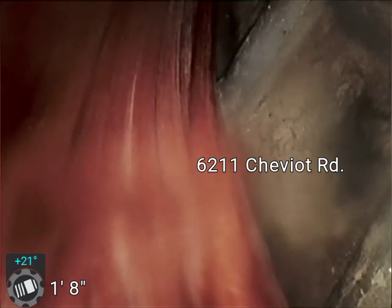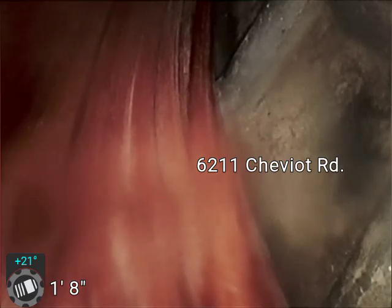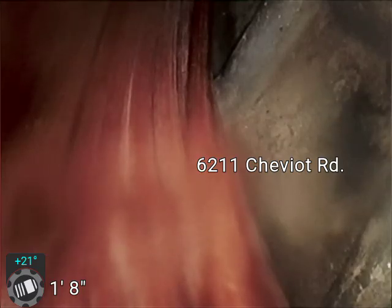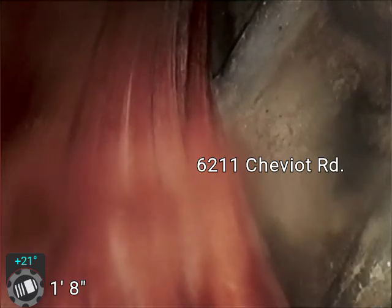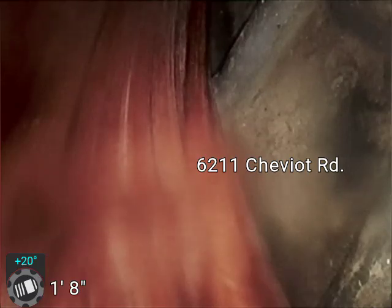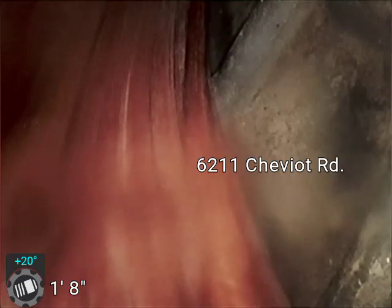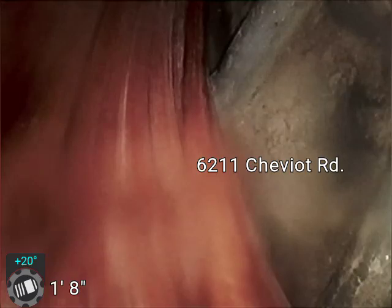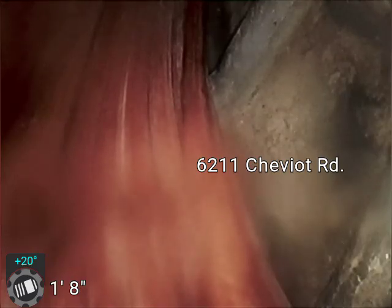But other than that, structurally, as far as the pipe, all the connections, the pipe is intact. So no root intrusion, nothing like that. So this could have been that way for 30 years, who knows. But in any case, it's going to have to be pushed on for further assessment. But that's the end of the inspection at 6211 Cheviot Road.